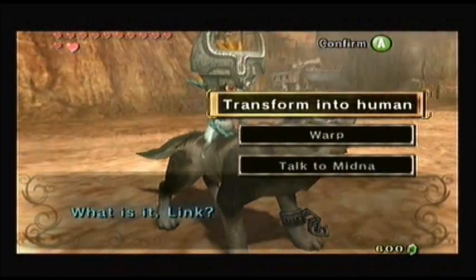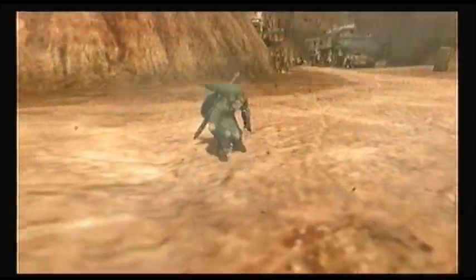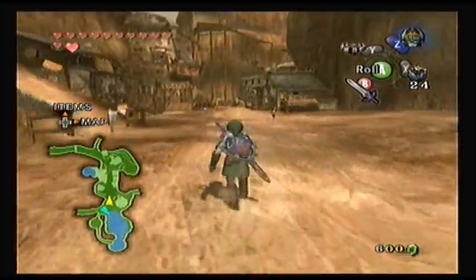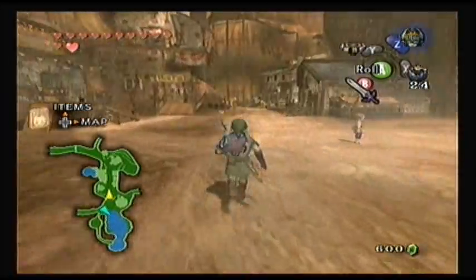Alright, we're almost done in this area, so be patient guys. I know it's a lot of warping and a lot of transforming and a lot of just moving around, but that is the beautiful glory of side questing.